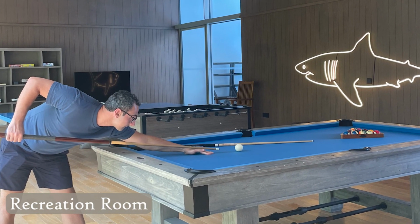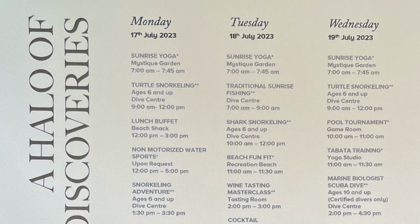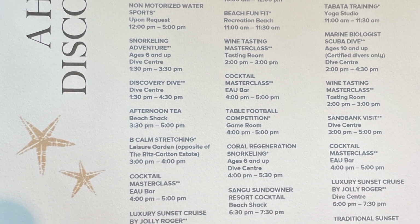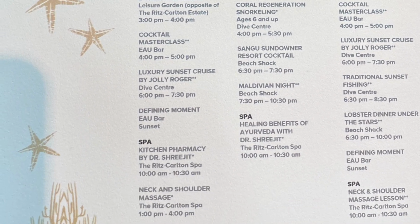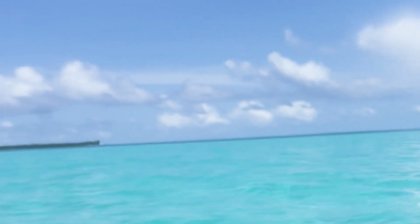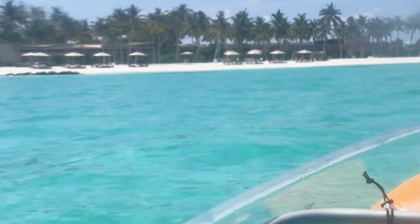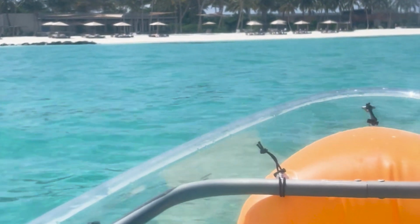Some free activities you have access to are a game room, a pool table, and a tennis court. During the week, the resort uses a schedule of activities that you can book in advance. One surprisingly free activity was the usage of these clear kayaks where you can see the beautiful waters. As someone who grew up in Southern California, I've never seen waters this clear.